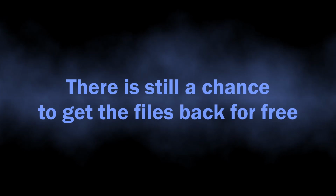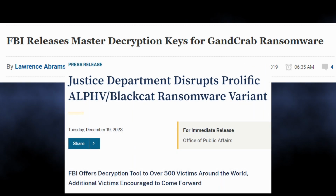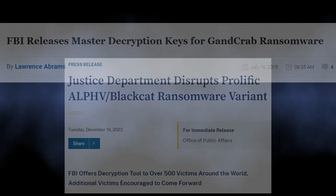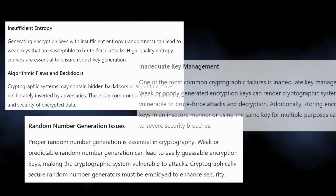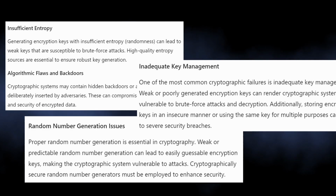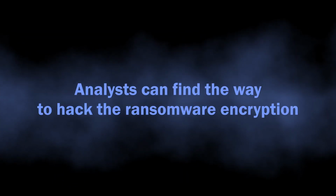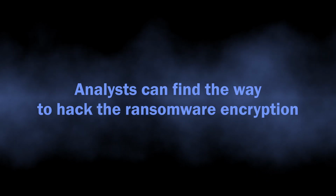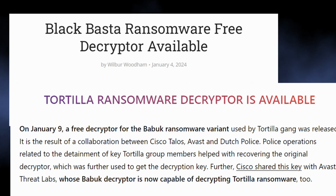Nonetheless, there is still a possibility that you will get your files back for free. In the past, decryption keys were released when hackers decided to cease their activity, or when law enforcement managed to detain the leaders. Another opportunity appears when the ransomware uses vulnerable encryption. In this case, cybersecurity analysts will be able to develop a decryptor that does not require a leaked key and will remove the cipher by simply hacking the encryption string. You may think it is not a frequent occurrence, but for January 2024 alone, there were two such decryptors released. Keep an eye on the news on our website, HowToFix.Guide.